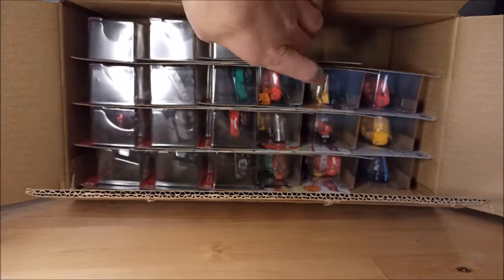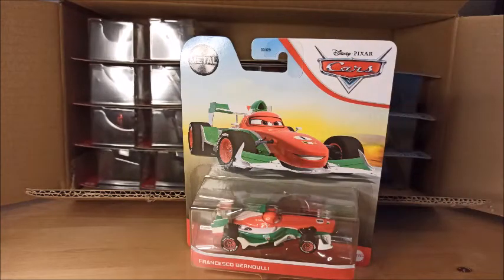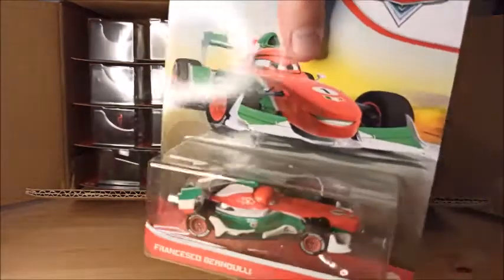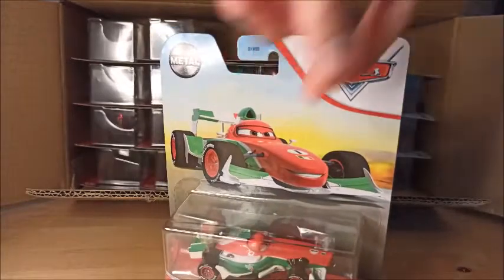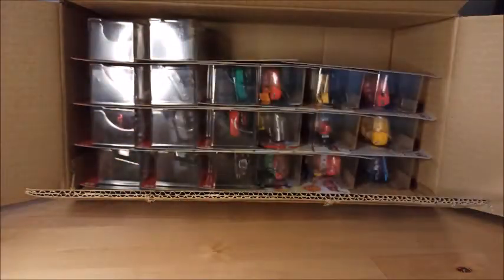And now we have another cool car, which is Francesco Bernoulli, one of the World Grand Prix racers, and I can tell you that all those World Grand Prix racers are pretty popular and they go well. So I think I have no problem selling this one. Always nice to see Francesco back.